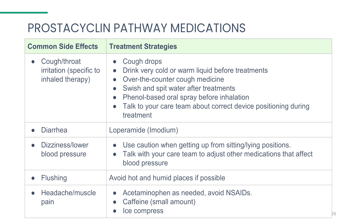The coughing, throat irritation, I would probably just rinse your mouth out after taking the medication, and you can try some phenol-based throat sprays for it. The diarrhea, loperamide is usually very effective in taking care of the diarrhea.